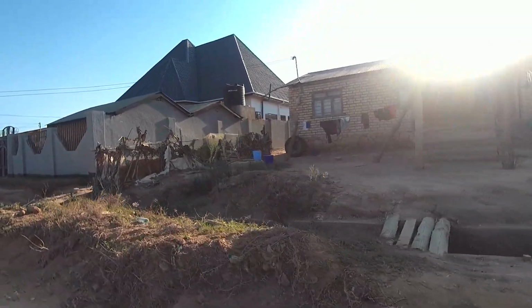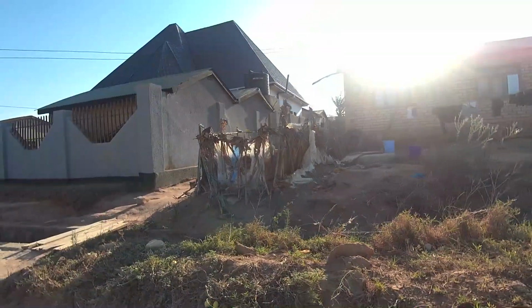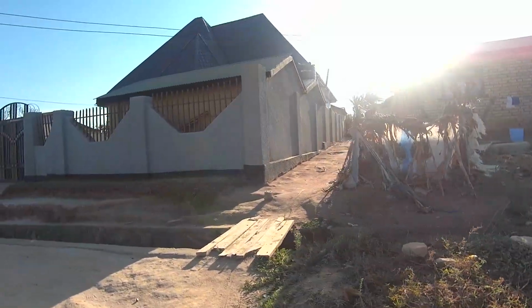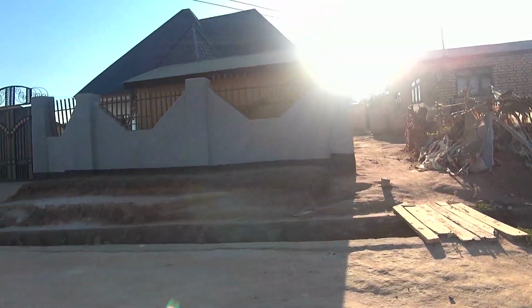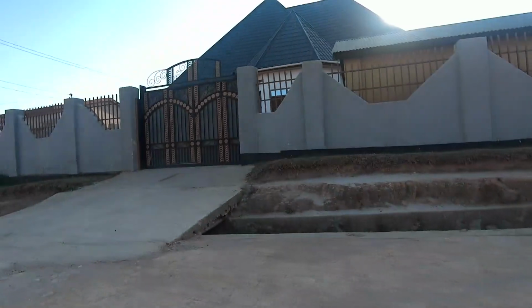There are many neighborhoods in Mafinga, but we have explored these few to represent others and show you how Tanzanians build their homes in the countryside.